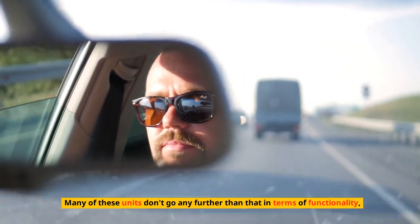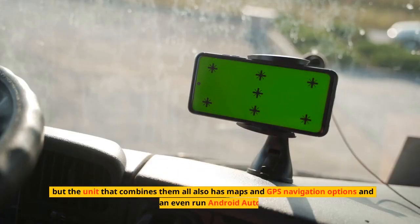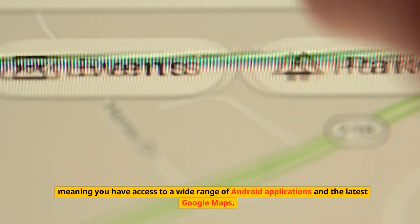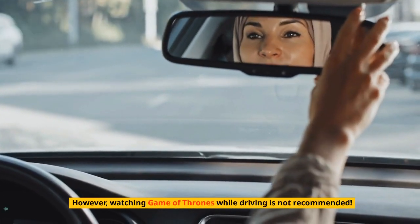Many of these units don't go any further than that in terms of functionality. But the unit that combines them all also has maps and GPS navigation options and can even run Android Auto, meaning you have access to a wide range of Android applications and the latest Google Maps. However, watching Game of Thrones while driving is not recommended.